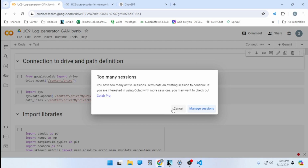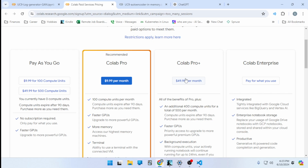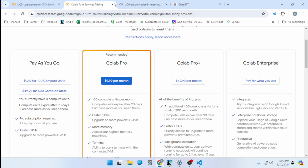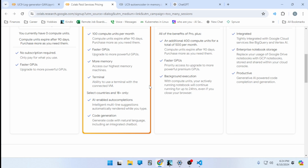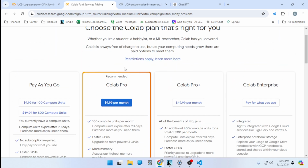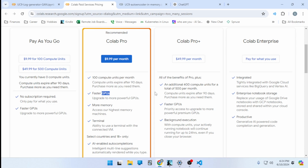So you can only have one session at a time unless you pay for Colab Pro, which costs you $9.99 per month. And I do pay $20 per month for ChatGPT. So I'm kind of at an interesting inflection point in my life right now, because I used to never want to pay for anything like this. But I see the value in paying for ChatGPT. So it's probably a good time to shop around, and if there's something that makes more sense, something that includes ChatGPT basically, because this comes with AI enabled auto completions and code generation, and it's half the price, and you get a terminal, you get access to the GPUs and stuff. So it's a good time to shop around, I think.